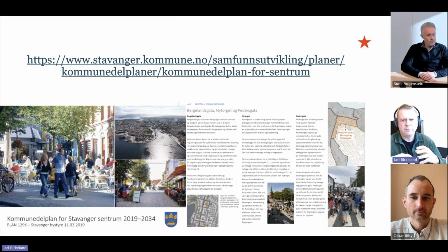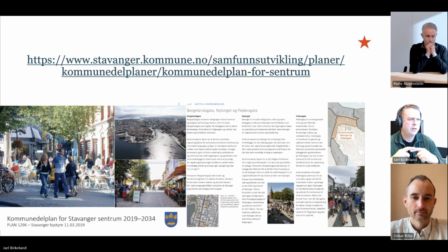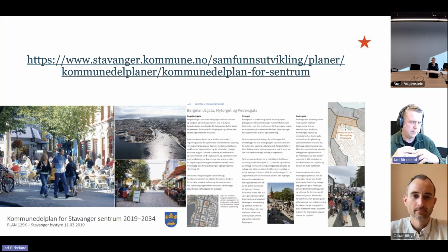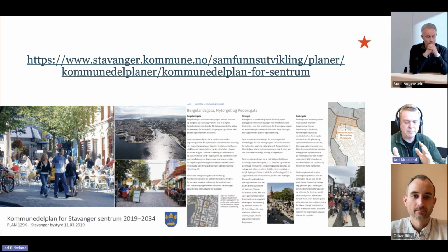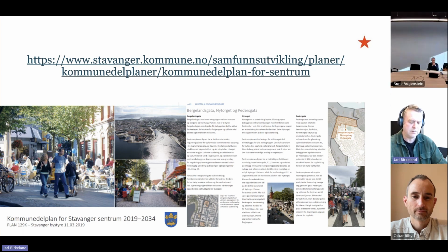And for the development of the central area of the city there has been a long planning process, where the limitations of the development are given in this document, which I've included the link to. It's unfortunately only in Norwegian, but it gives the limitations for development within the city center. So that's an important document to regard when you develop properties in the city center.